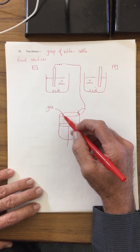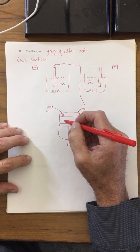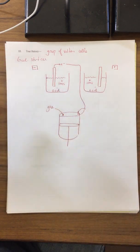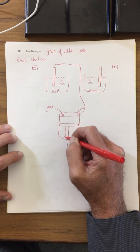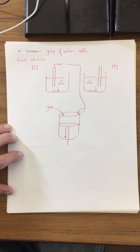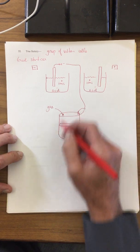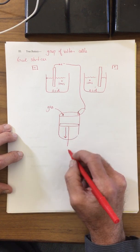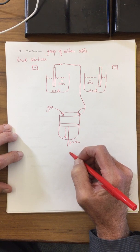What happens to gasoline when you have a spark? You have an explosion. That explosion then is going to expand the gases on the inside of the cylinder, and it's then going to push this piston down. So here's the cylinder, here's the piston, here's the spark plug, and the piston is going to move down.